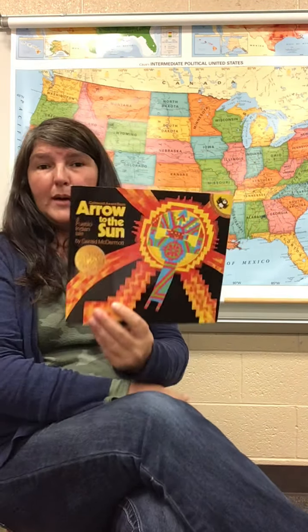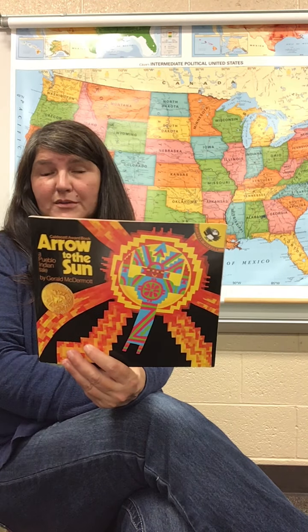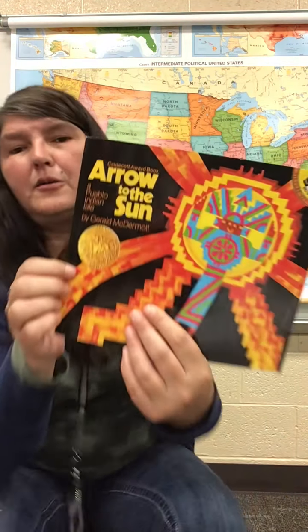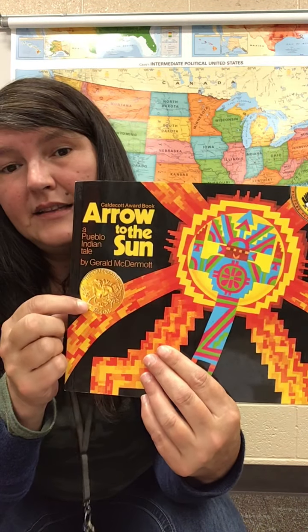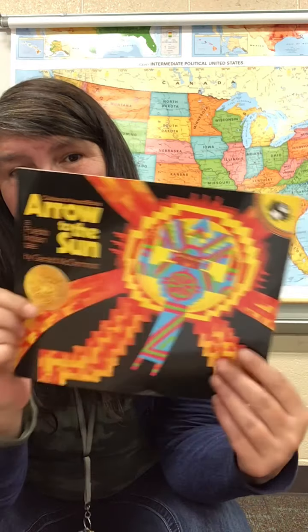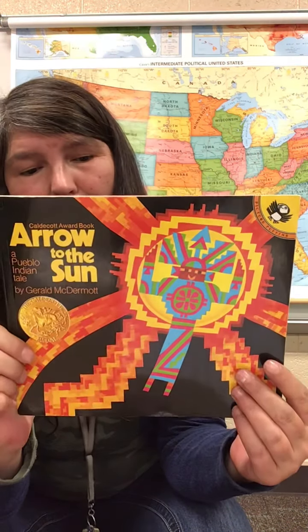So, Arrow to the Sun, a Pueblo Indian tale. And I really do think that this has very nice art in it. Mr. McDermott won the Caldecott Award for this book, and this is an award given to the best picture book of the year. And Arrow to the Sun won.